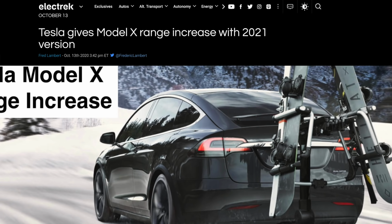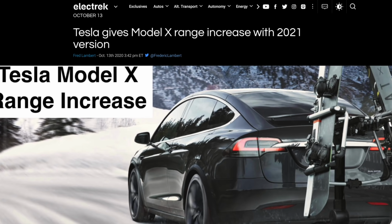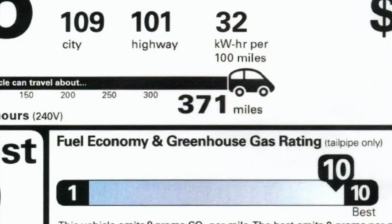That said, there was another update. The Tesla Model X range has been updated. Leaked photos of the window sticker of a Model X now suggest the updated range on the Tesla Model X is 371 miles, which is incredible. What we don't know is how they're going to achieve 371 miles.